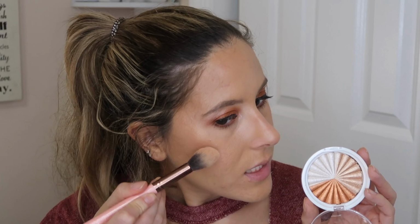And I'm just going to put some on the tip of my nose like I normally do, and then just right on my Cupid's bow. I like this highlighter. I like how you can make it really intense like this, or you can just make it look more natural. But I love these three shades. You can even do these three shades together and create your own custom look.